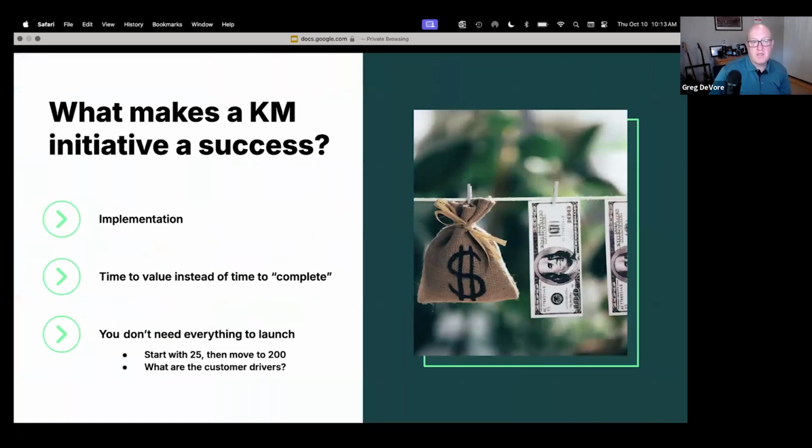Now, when you look at what makes a knowledge management initiative a success, there are lots of parts to it. It is not something where we just turn on something and it magically works. There's various aspects. There's the implementation, the time to value. Instead of thinking of it like we're going to be done, it's how quickly do we get value and productivity. Vicki, do you want to talk a little bit about these and how you see them?